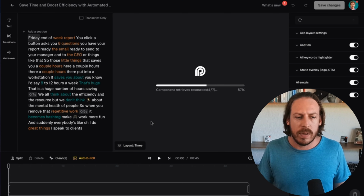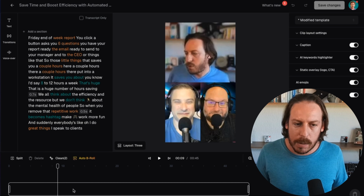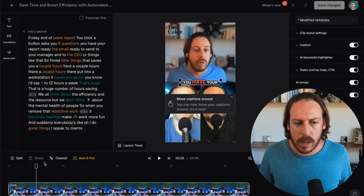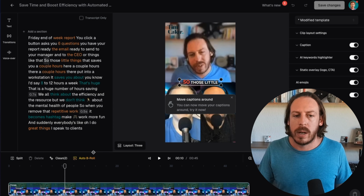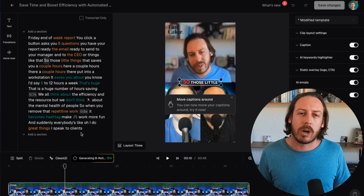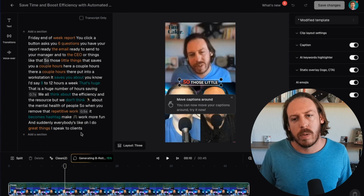It's going to fetch the video. And on the bottom, like a typical video editor, you'll be able to tweak your video. You can clip it. You can clean it. You can put your text wherever you want. What I also love about it is that you can add an auto B-roll generated by AI. And of course, it's an incredible video editor, especially for creating short videos.